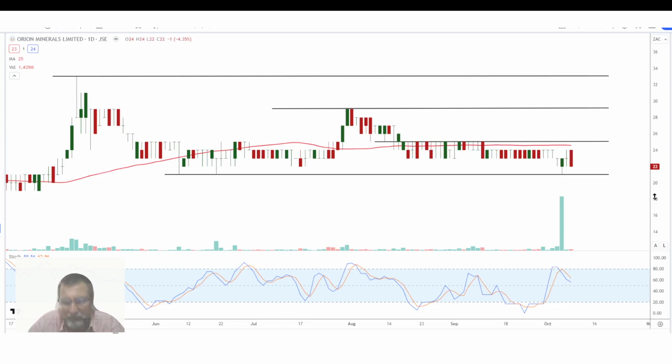But we do know that the copper in the world is in a deficit. And South Africa, we know the amount of copper that they steal. One day when they need to replace it, you can be surprised that they will buy copper, and they will buy copper from companies like Orion that will maybe give you a very good upside.